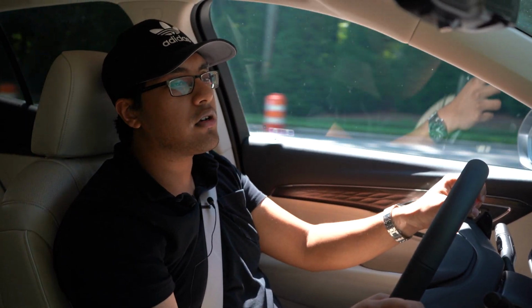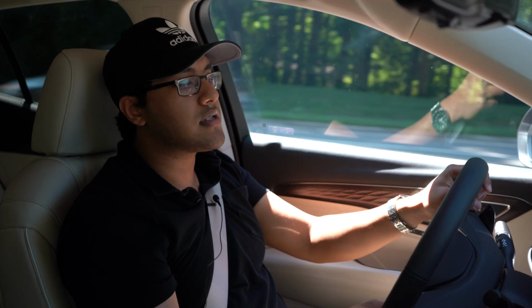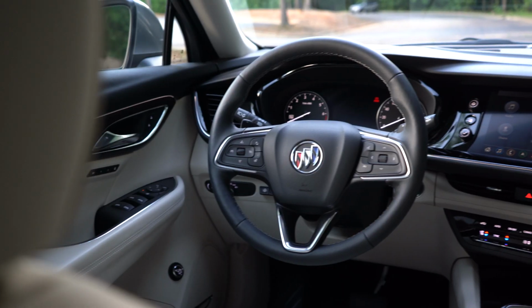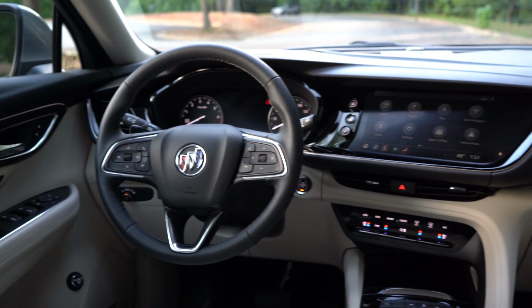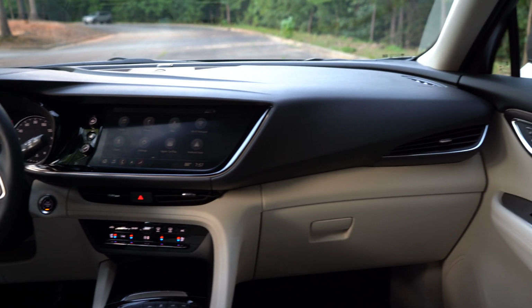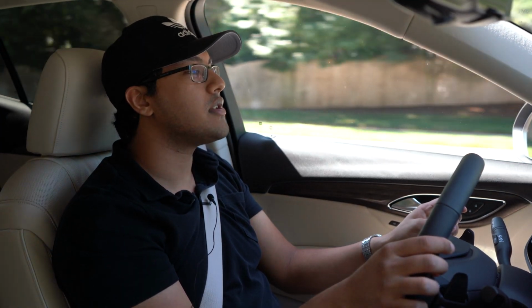And also, if you're a taller driver, you're going to want this steering wheel to come up a little bit higher, because the way it is for me, I'm 5'11", it's okay. I'm not the tallest person, but I'm not really short either. I'm just right in the middle. And the steering wheel position is fine for right now, but if you're a little bit taller, you're going to want to have this up a little bit higher. So that's just another thing I've noticed.